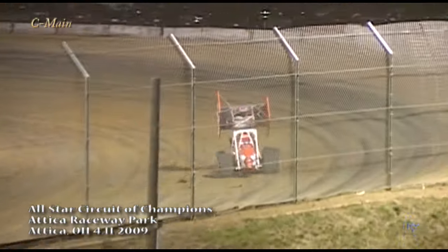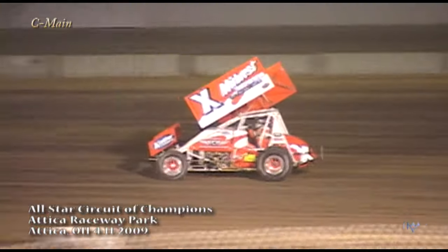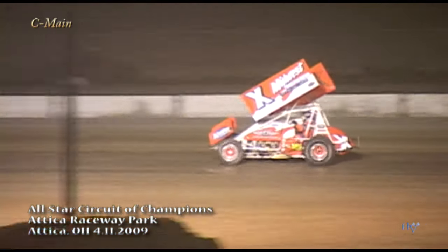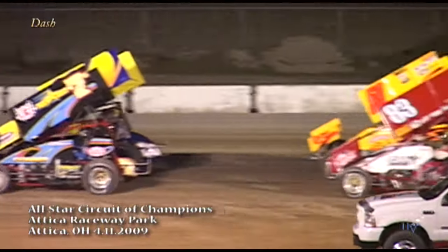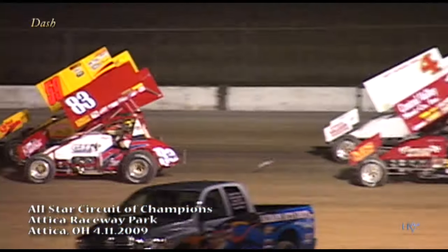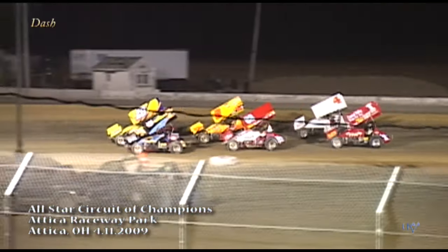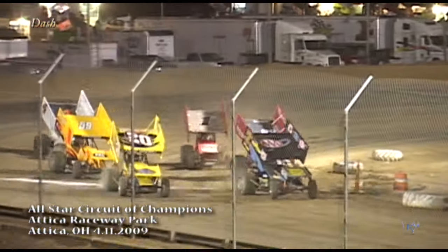Up the win in the C main. He will join Brian Sabino at the tail end of the B main. But what it does is give these drivers an opportunity to earn valuable points, which will be tallied throughout the entire racing season. It also gives them an opportunity to get a one last look at the speedway before the A main.